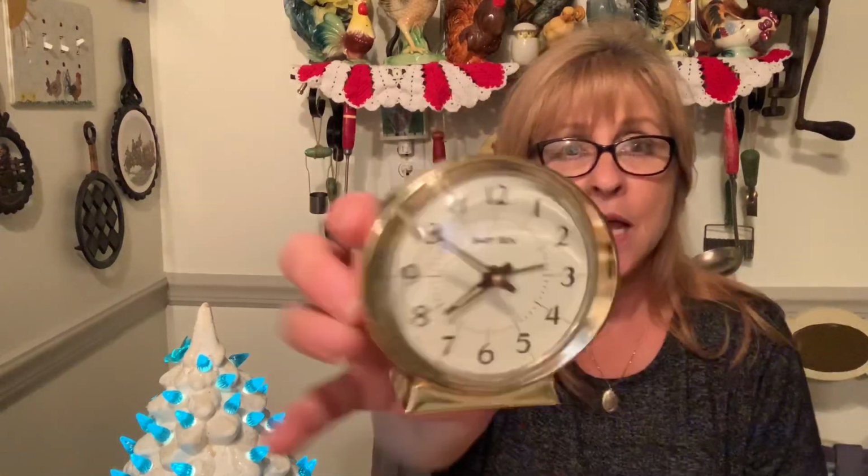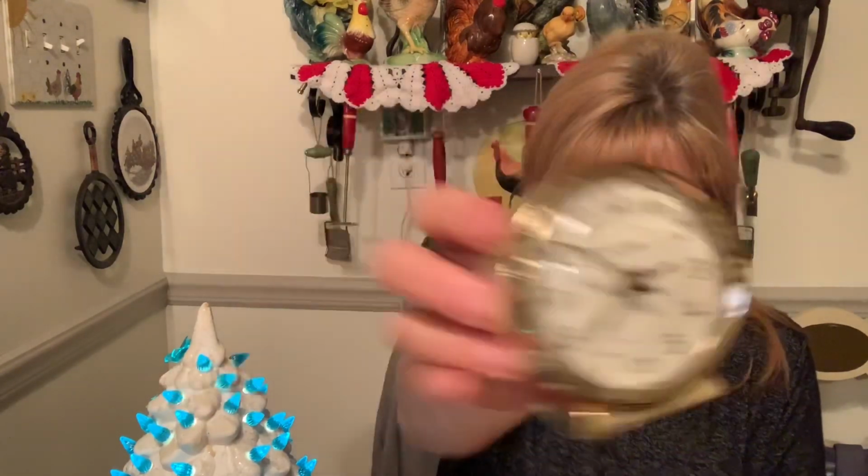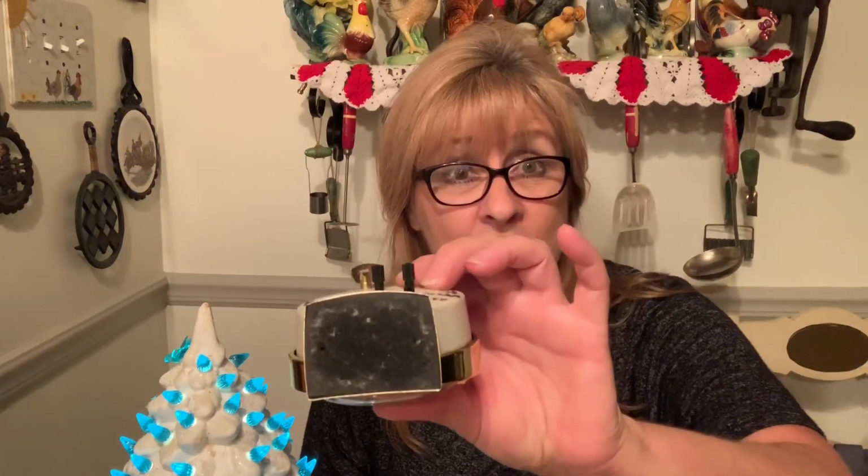Also from her, I believe I purchased this Baby Ben vintage alarm clock. And believe it or not, somehow the alarm button got pushed and I still had it over here in the bag and the dang thing went off and scared the crap out of me. I said, well, the alarm works. So she said she got rid of it because the ticking drove her crazy. But for me, the ticking kind of like would put me to sleep. So it's working. I think this, she just threw this in for free.